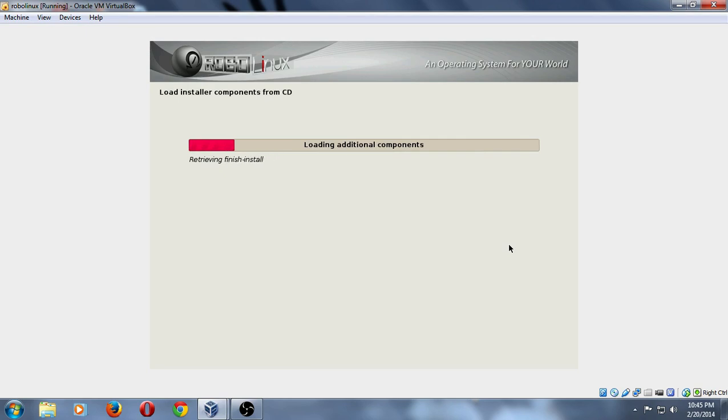US, American English, and if I have to do any kind of custom partitioning, guys, I'm just going to rate this a fail. Linux beginners are not going to put up with this. Newbies, they want to click and go. But let's wait and see what happens here. I want to be as fair as possible.